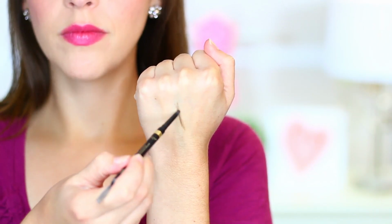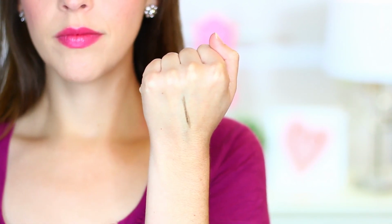I mean, as you can see, the color just goes on really nicely, but it's not too creamy, so it's actually going to stay put. The tone of this brunette shade is perfect for my eyebrows. It also comes with a little spoolie on the other end, which I just find incredibly helpful, and for the price and for the drugstore, I think it is absolutely incredible. So this is definitely my go-to brow pencil, and it has been for quite some time now.